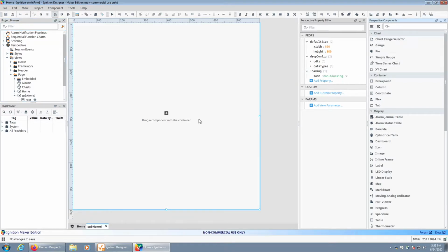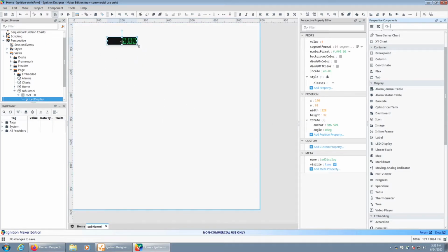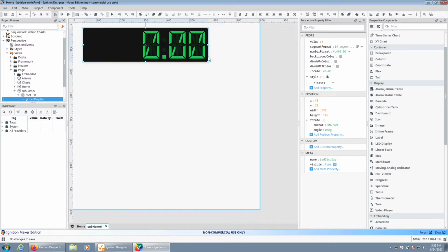So the first thing that I want to do on my home page is create a clock, and so I'm going to look in here for something that would be good for making a clock, and I'm going to use the LED display. And I want this LED display to be nice and big so I can see it clearly wherever I am or wherever this is running.